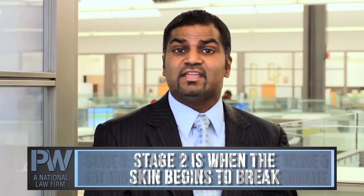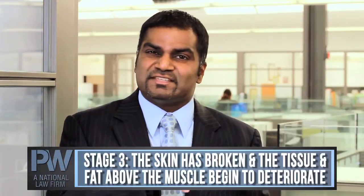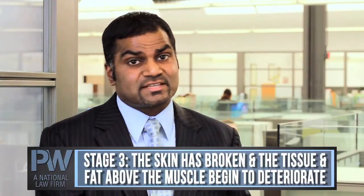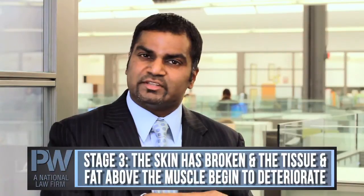Now stage 3 is a little bit more severe. It goes deeper. Some of the tissue and the fat that is above the muscle begins to deteriorate. It's quite gruesome to look at by the time it gets to a stage 3 because you start to see sort of a hole in the person's flesh.